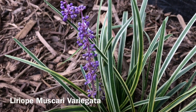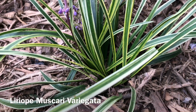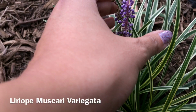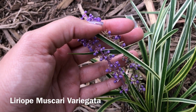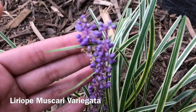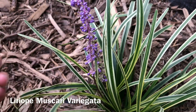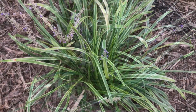Next we have Liriope in the variegated version. I believe there's a white and a yellow variegated. This is the yellow, I think. Also has purple blooms in late summer and fall and spreads like crazy. This is a great ground cover. It's perfect for a living mulch in your garden. Just beware, wherever you plant it, it's going to spread quite a bit. It's also an evergreen in warmer climates.